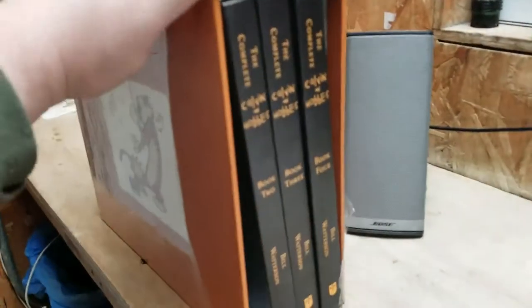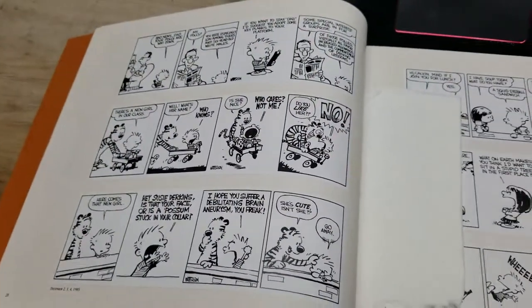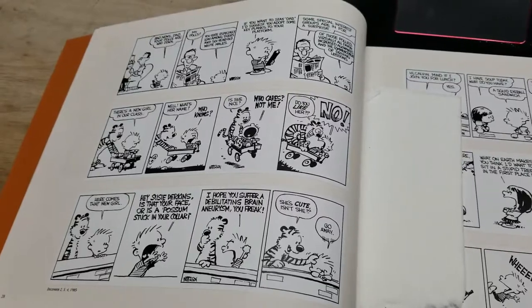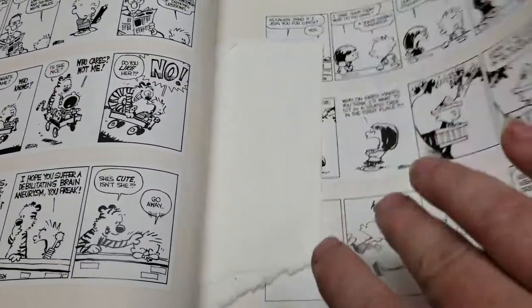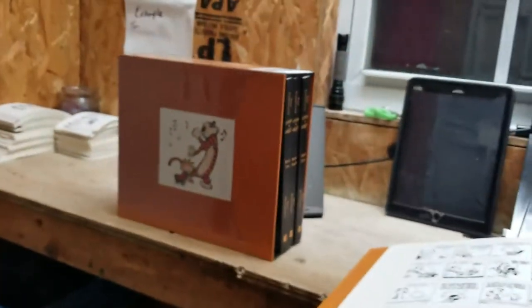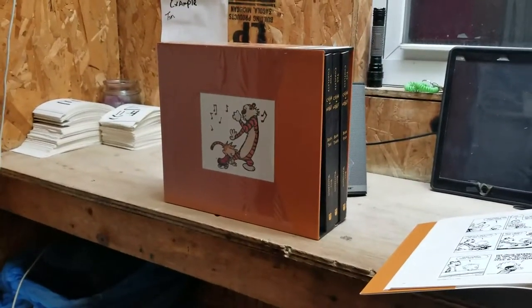I got the complete Calvin and Hobbes collection of books. Because I love Calvin and Hobbes. What's not to love about Calvin and Hobbes, man? I grew up with these books. And I saw this online. I didn't grow up with these books, but I grew up with these comics. And when I saw a chance to get these, man, I was like, I got to get those.